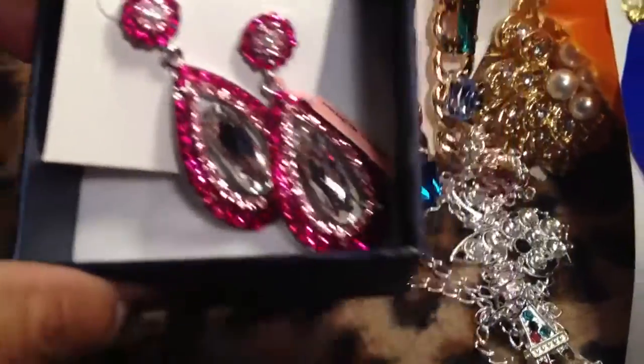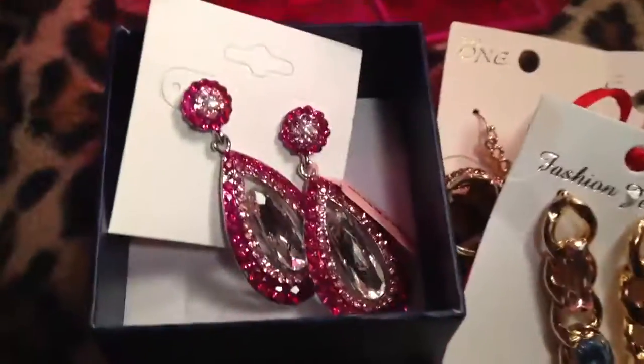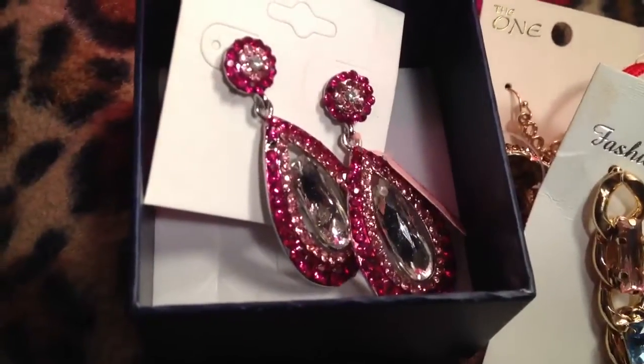So, yeah, this concludes my haul. I don't know if I will have another haul coming up soon. We'll see if I can stay out of Burlington Coat Factory.